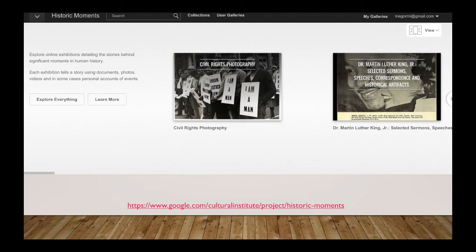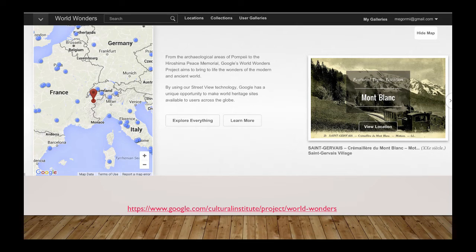Then I jumped over to the historical moments, and I'm like, wow, there's so much here. Why reinvent the wheel? As teachers, we don't have time to do that. Let's tap into this, use this very simple technology, and let students interact with different expeditions.